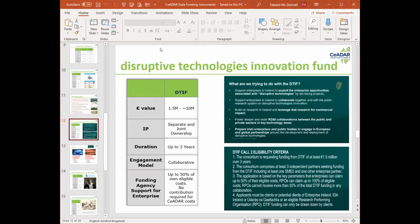The organizations, RPOs, research performing organizations, we'll see there as one, can claim up to 100% of the costs. So that means that in a consortium, if you bring in CeADAR, you bring us in at zero cost for that. So if we have a look now at the summary table on the left there, the minimum value, as I've said, is €1.5 million. But looking at the awards that were given out, the maximum funding is topping out at about 10 million. The IP is handled, again, slightly differently. It's separate and joint ownership between the partners. Duration up to 3 years. It's a collaborative model, and the company gets 50% of the costs covered, and CeADAR comes in free.